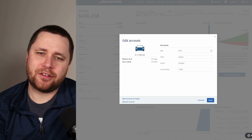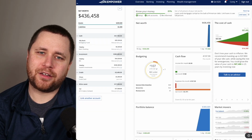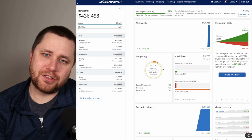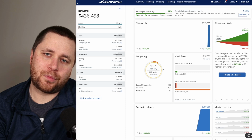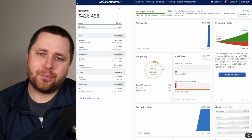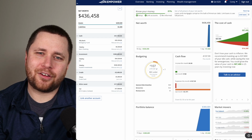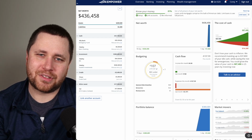You can see here that I've manually added in the value of our 2015 Outback. And then in our personal dashboard, I also add in our primary residence and the value of the home, as well as our recently converted camper van. I didn't add both of those for the purpose of this video, but you can add in any other assets that may not have an electronic account with a current balance to sync to.